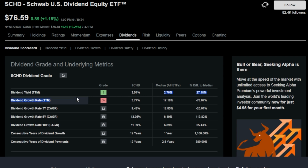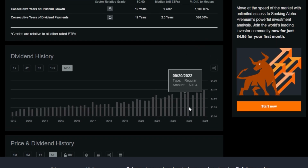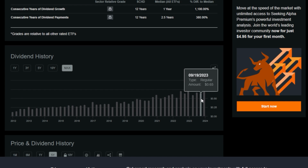Not to mention, SCHD has a trailing 12-month dividend yield of 3.5%, which is much higher than that of DGRO and VIG. So for those investors out there like myself that are definitely chasing cash flow from day one, you are going to be getting the biggest dividends most likely by buying into SCHD at this point. Not to mention, SCHD's dividend growth has been substantial, around 8 to 10% more or less over multiple timeframes. For more context, around 10 years ago, SCHD was paying around 25 cents on a quarterly basis, and just as of recently, almost 75 cents per quarter.